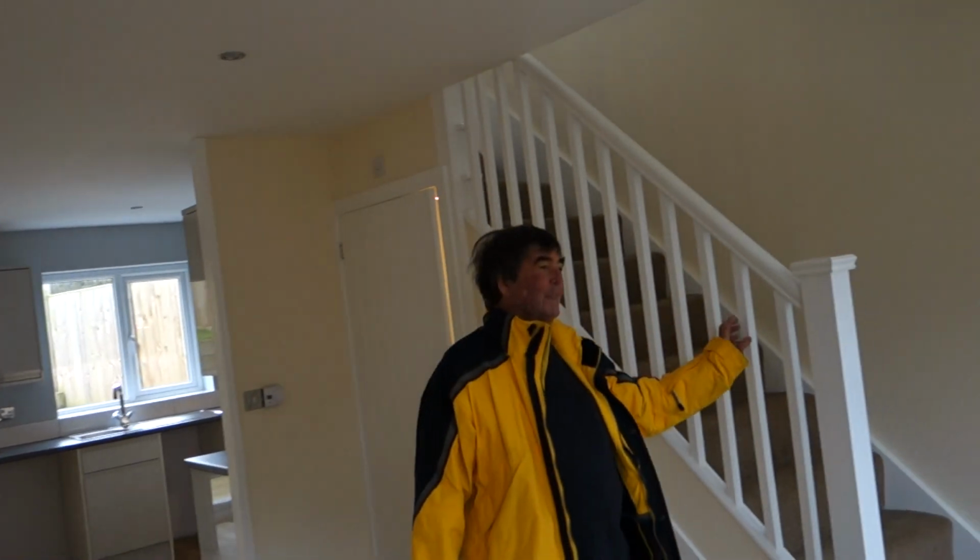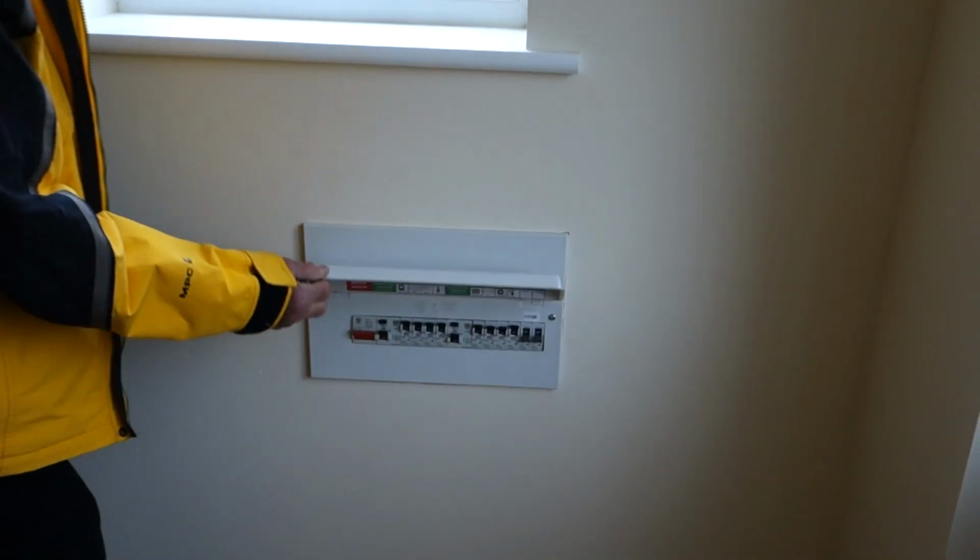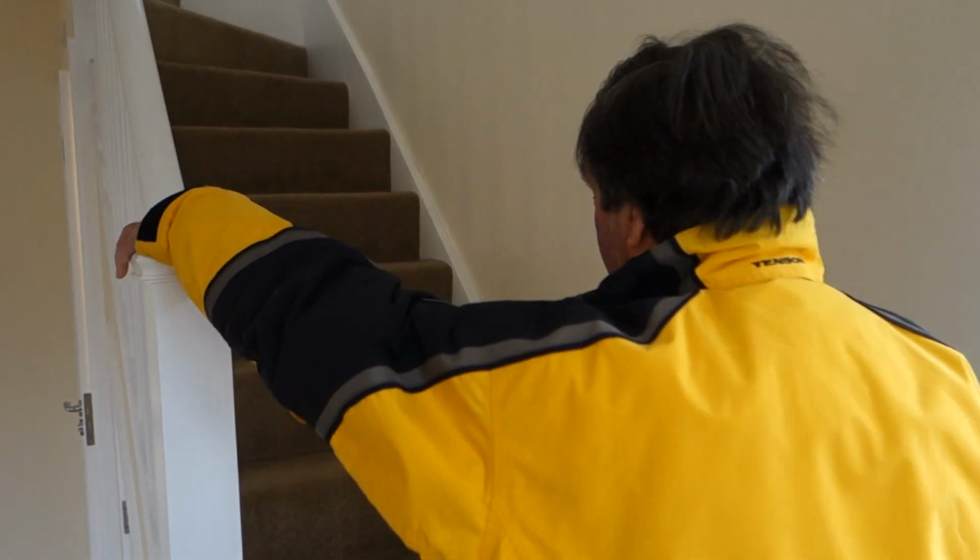come on upstairs. New regulations for the fuse board, but neatly set in the wall, I think. Yeah, come on upstairs. All my own work, built the staircase.